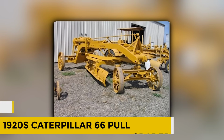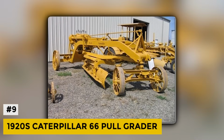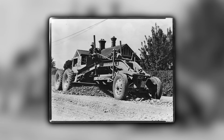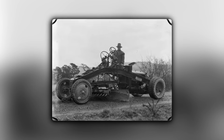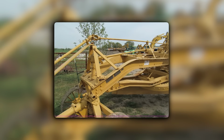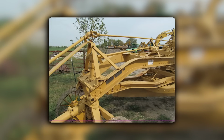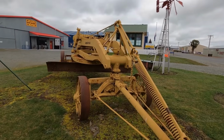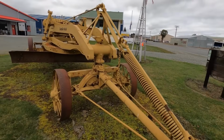Number 9, 1920s Caterpillar 66 Pull Grader. Following up with another big cat, we have the 66 Pull Grader straight from the 1920s, and yes, it's still functional. Believe it or not, these rusty machines could probably knock some of the modern equipment out of the park after a whole century. Pulled by a crawler tractor, this grader was Caterpillar's largest model at the time and played a huge role in the upkeep of country roads across the great land of the United States.